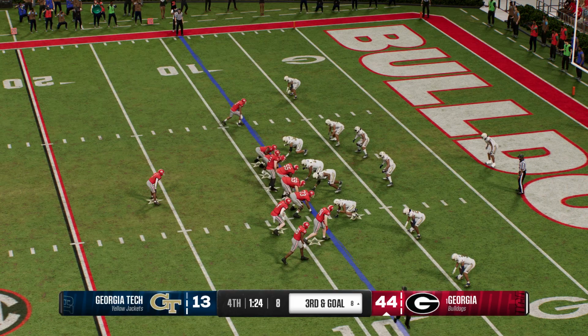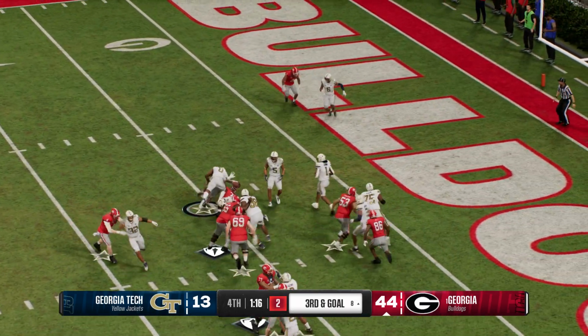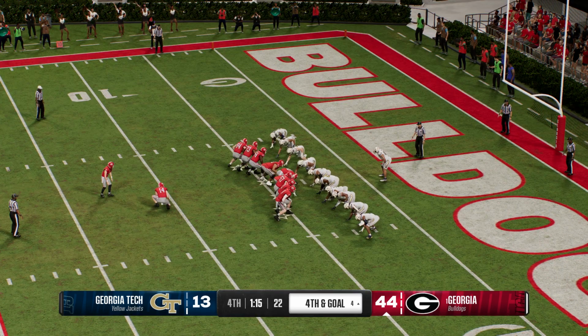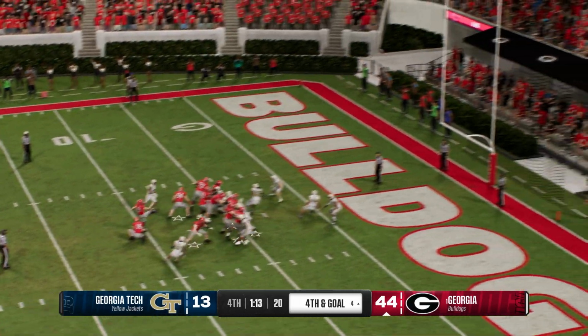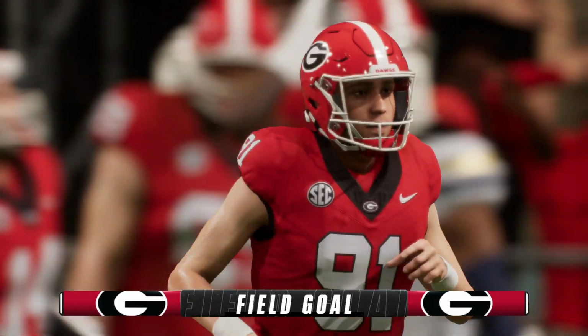Third and goal from a long way away. Here's the handoff. And tackled there by the defense. Looks like a man is down. He has been busy today. He's made three already. Right down the middle. And that will extend their lead even further.